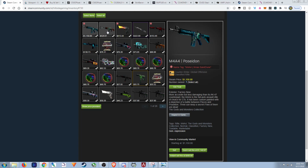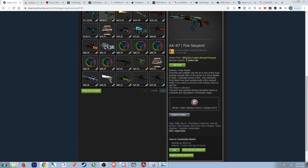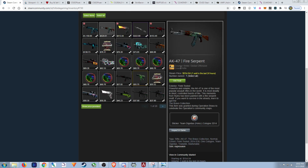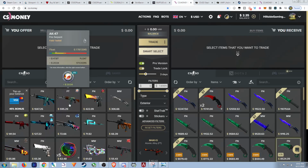Yeah, my Fire Serpent right now on the Steam market is listed at $554. So the cheapest one on the Steam market is $554. CS Money is offering me $595 for mine. So yes, look, for all intents and purposes, this site is not the place to come to make the most value for your transaction. But there are those times that this site can be really handy, and that's what I'm going to tell you about right now.